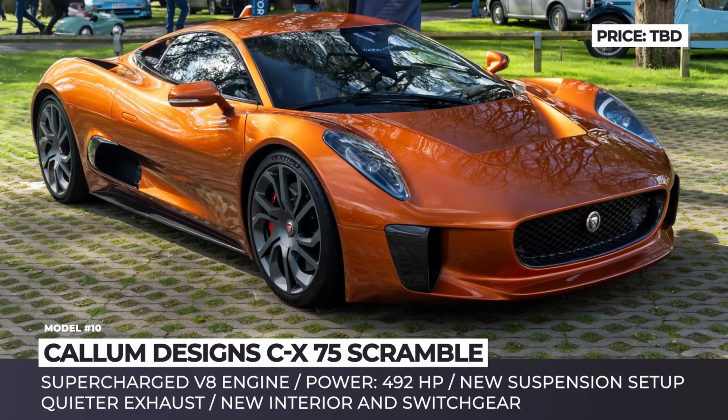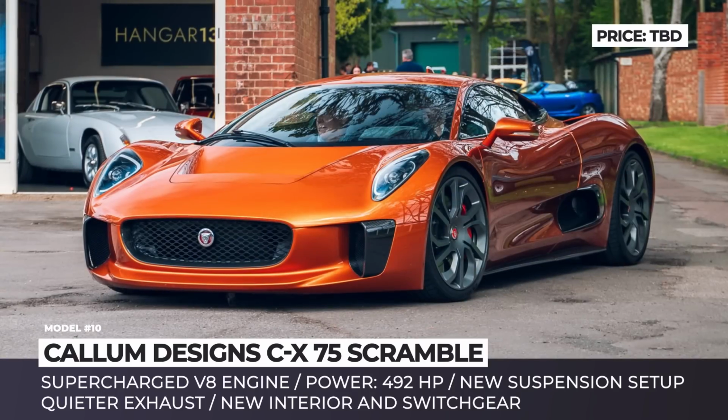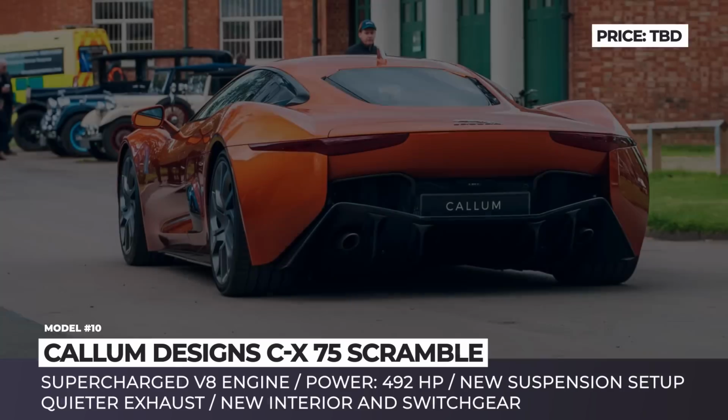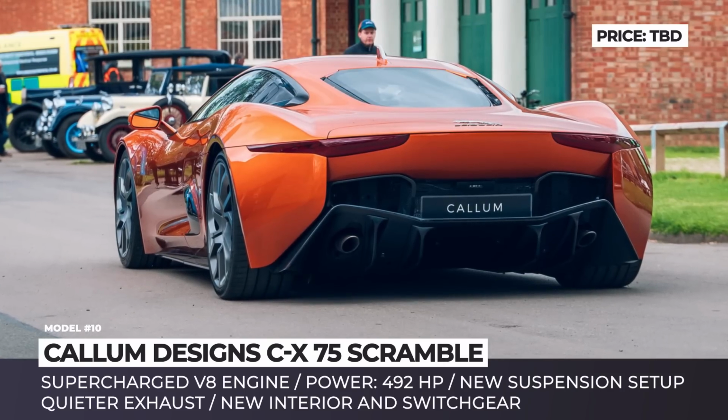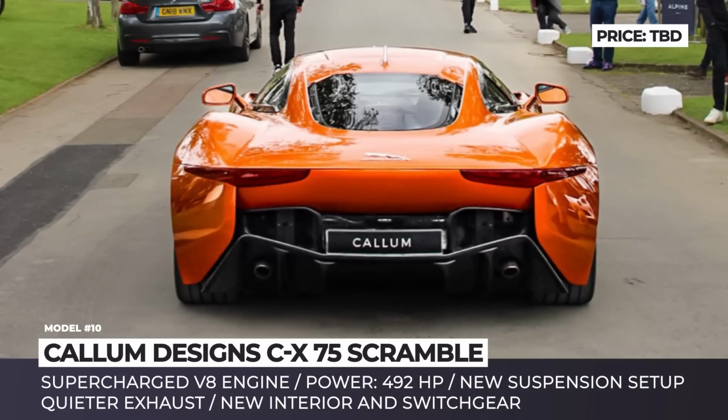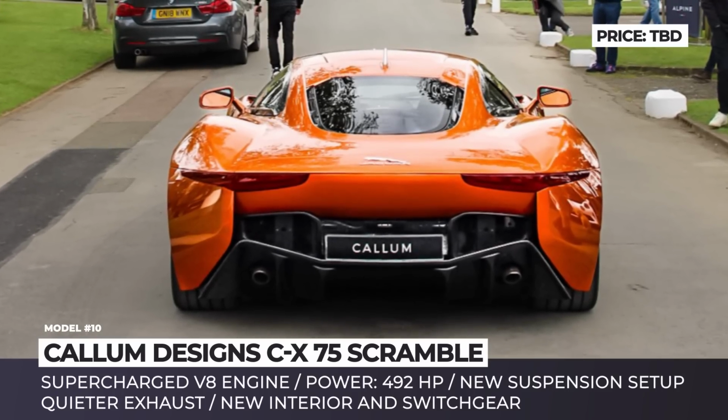It was built on a tubular space frame with an extra travel suspension and was propelled by a 492 horsepower-strong supercharged V8 engine. Reportedly, only 1 out of 4 cars from the movie survived the production process and was later acquired by an unnamed automotive collector.